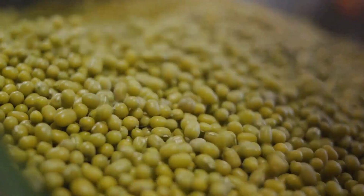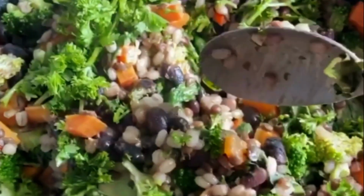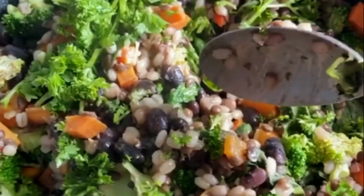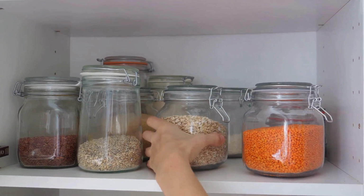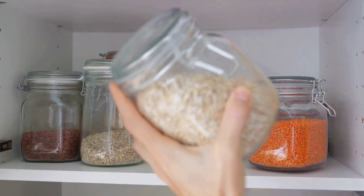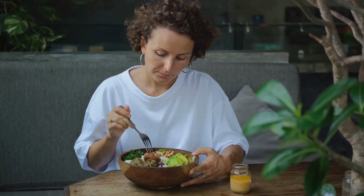They're also rich in fiber and slow-digesting carbs, which help to keep your blood sugar levels stable and prevent those dreaded energy crashes. And let's not forget about whole grains. Quinoa, brown rice, and whole grain pasta, to name a few, are excellent sources of complex carbohydrates. These provide your body with sustained energy and also aid in digestion.